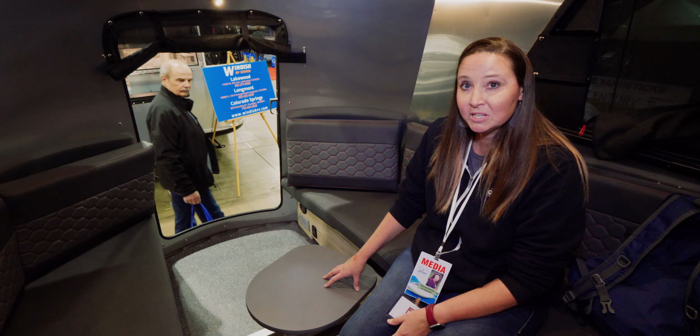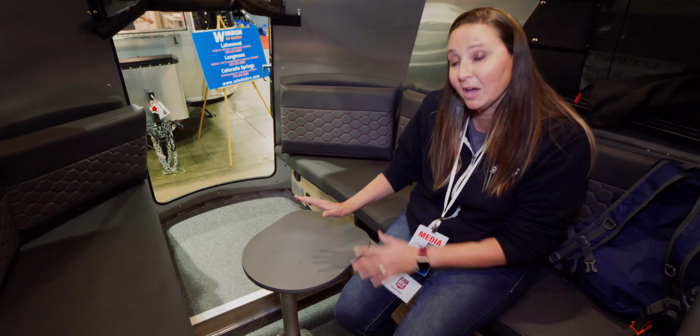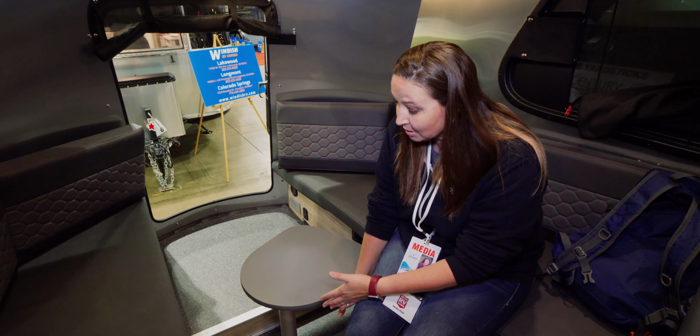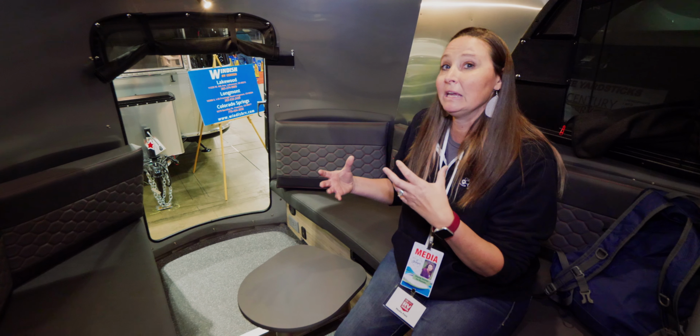So with this particular table, it comes with 2 different poles. So you can have it lower like this for more of a coffee table feel, or you can switch this out for a higher table for more of an eating area.